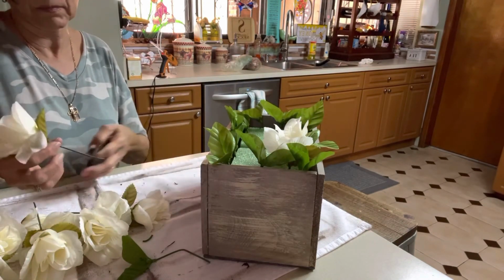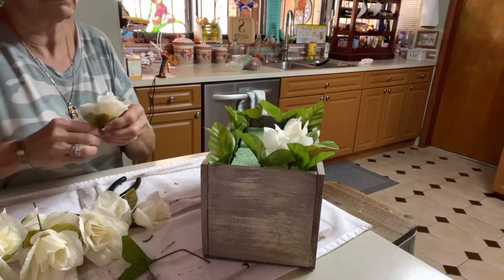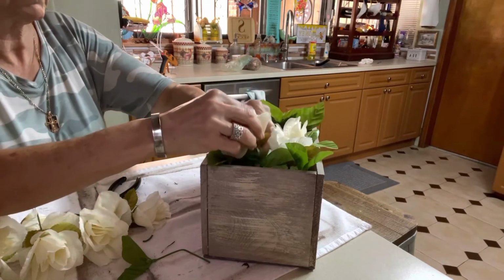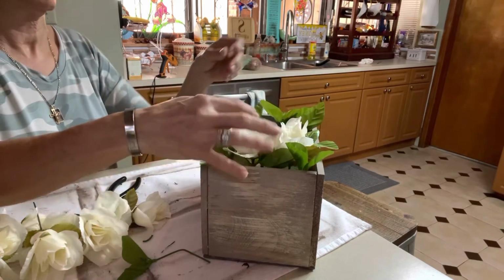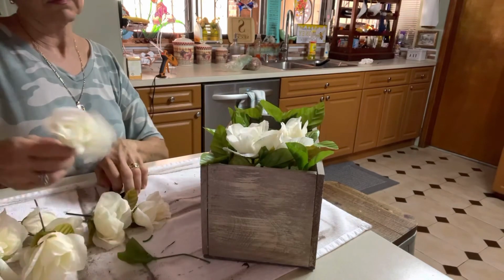Okay, so it's time to add the beautiful roses, and I do need to snip off another little piece of the stem because I think I left them too long. Of course, that's going to be totally up to you how high you want the flowers to stand.